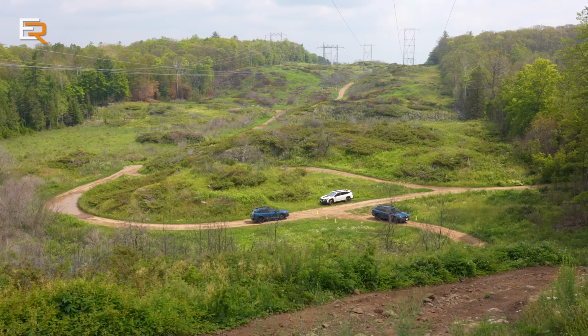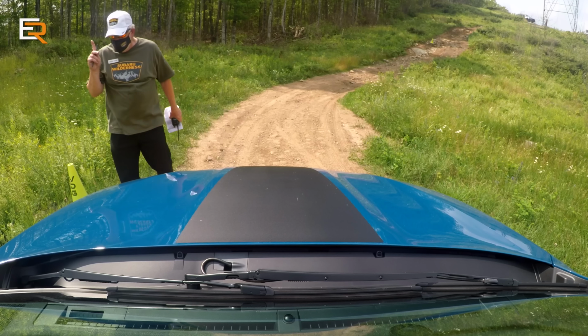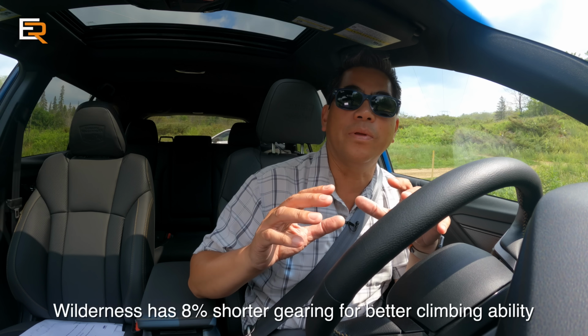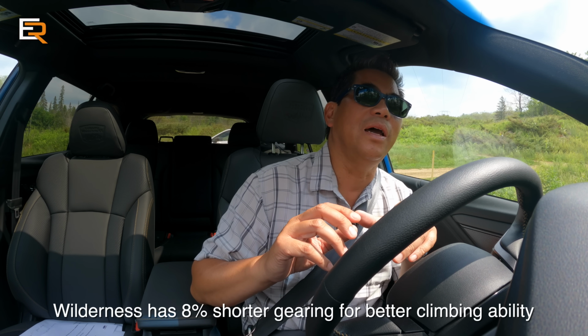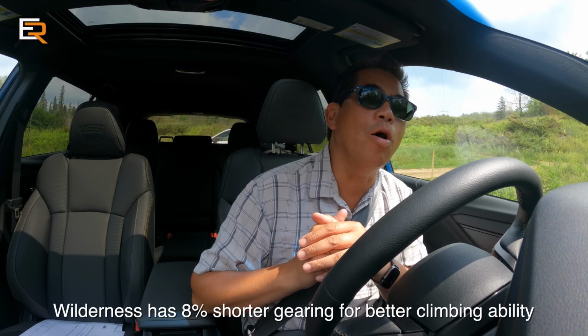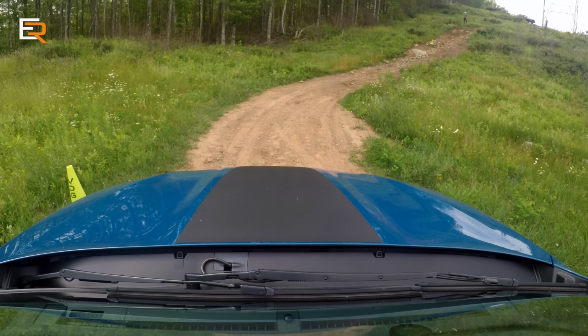So this is the most challenging climb here, and we have switched it to deep snow and mud to get a little bit more wheel spin. We have to hit these rocks at a medium speed. Inclines never ever show properly on camera. They never do. This is extremely steep. There is no way if you said, hey, you're going to take a Subaru Outback up this, I would ever say, yeah, you can do it. There we go.